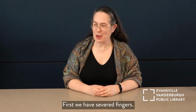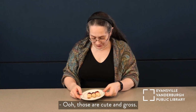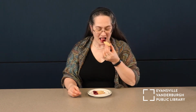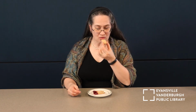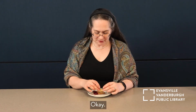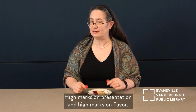All right. First we have severed fingers. Ew. Oh, those are cute and gross. Oh my gosh. Not only are they bloody fingers, but the fingernails need to be cleaned too. Let's see how these taste. Not bad. Not bad at all. Okay. High marks on presentation and high marks on flavor. Good job.